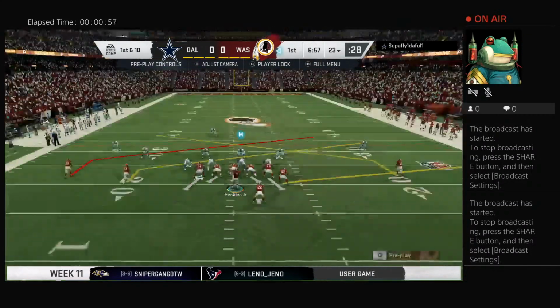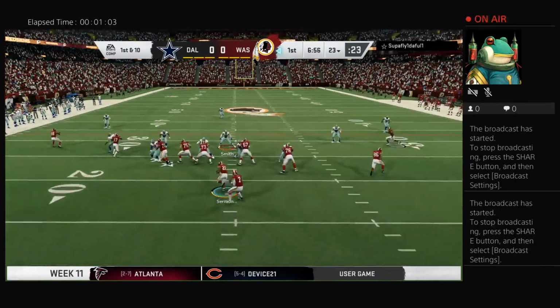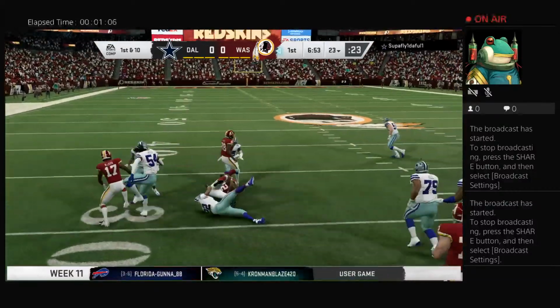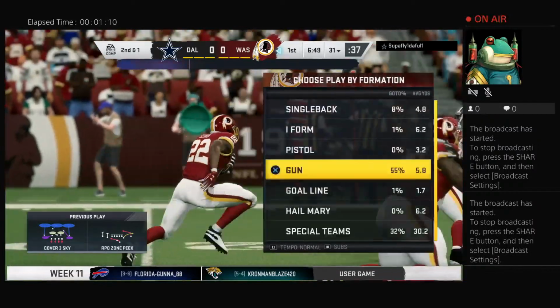Here we go! Set! 15 on it! Right, 54! Watch the screen! Pass! Give him 9 on the carry that time, and they're set up with a 2nd and 1.